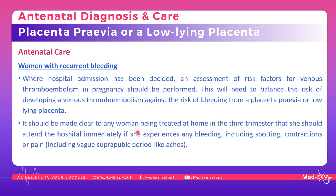And where hospital admission has been decided, an assessment of risk factors for venous thromboembolism in pregnancy should be performed. This will need to balance the risk of developing a venous thromboembolism against the risk of bleeding from placenta previa or low-lying placenta. So when any patient is admitted to the hospital, she should be subjected to the risk assessment for venous thromboembolism in pregnancy, according to the guidelines on thromboembolism in pregnancy prophylaxis and management. And you have to balance the risk. So if she is at higher risk of developing venous thromboembolism than bleeding, you can consider giving her a prophylactic dose of anticoagulant.